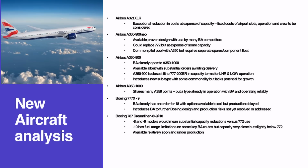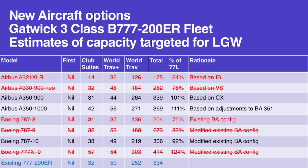But of course, if you only have 9 abreast, it does make it more challenging to match the capacity of the 777 that currently flies with 10 abreast. So you need to bear that in mind. So I've put a few other points there. You can have a look at that slide. But let's cross out those options that I think are going to result in a material reduction in capacity or are going to be more difficult operationally, like the A330-900 Neo. So for the Gatwick fleet, that leaves us with the choice of the 2 A350 variants from Airbus and the Dreamliner stroke 10. And at Heathrow, possibly you could say we could live with the A330-900 Neo because they might be able to accommodate that at Heathrow, the 2 A350 models and the Dreamliner stroke 10.